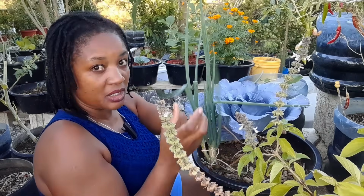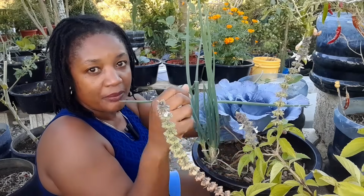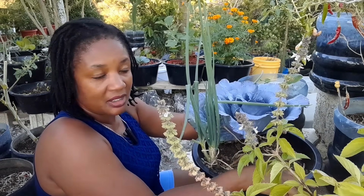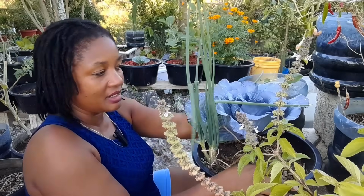So this really works, so give it a shot. Wherever you put a brassica, it doesn't matter whether it's pak choy, cabbage, whatever brassica you're planting, put a bit of scallion there and it will help.